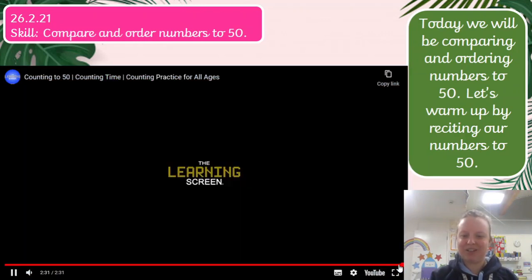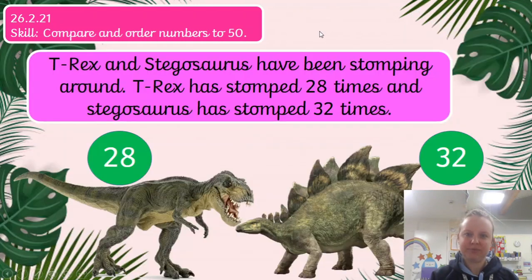Brilliant, well done, super counting. Okay, T-Rex and Stegosaurus have been stomping around. T-Rex has stomped 28 times and Stegosaurus has stomped 32 times. 28 times and 32 times.